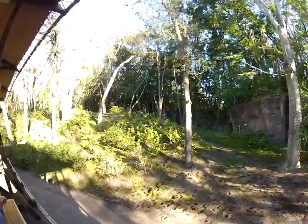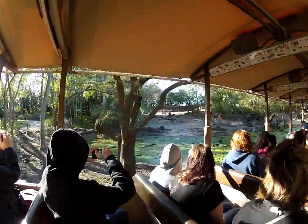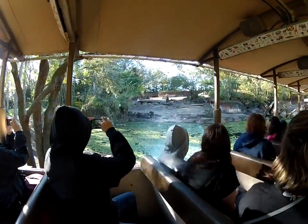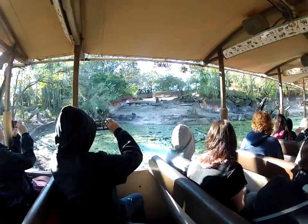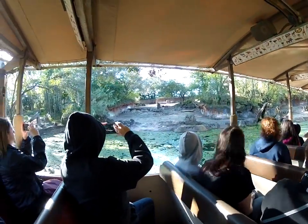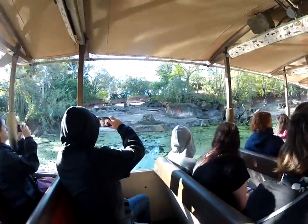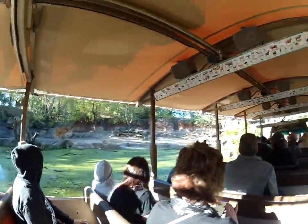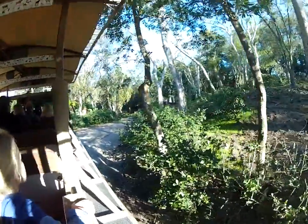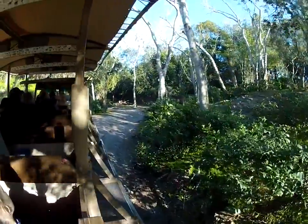Over on my left-hand side there, you're going to see a black rhino. Now, the cool thing about black rhinos is that they have V-shaped lips that they will use just like fingers to pick up objects. The horns are made of keratin, which is the same substance our fingernails and hair are made out of.